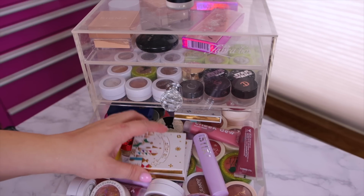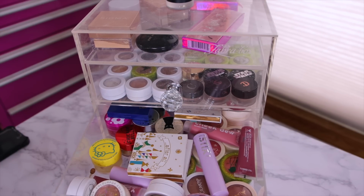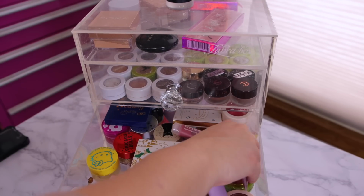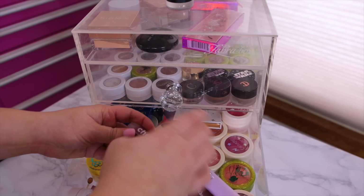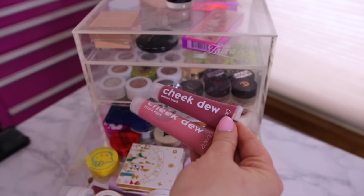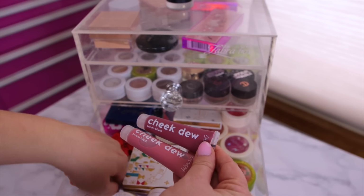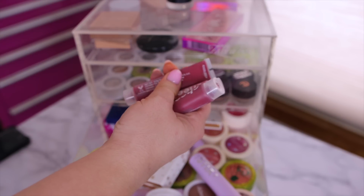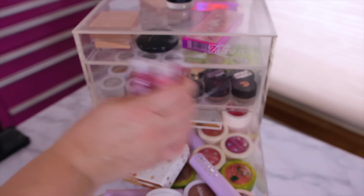This next drawer is a mix of stuff, just some different random cheek products in here. So for sure I know the Cheek Dews, I just don't like this formula. So we're going to go ahead and declutter any of these that I see because I just don't really care for the serum. They blend out to almost nothing and I feel like they're hard to work with.